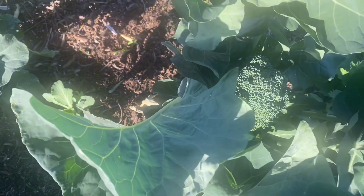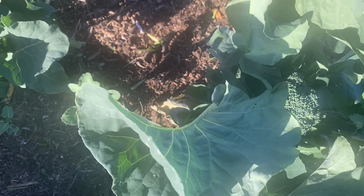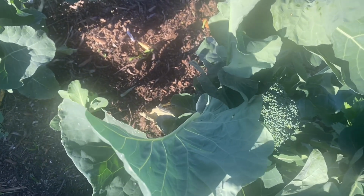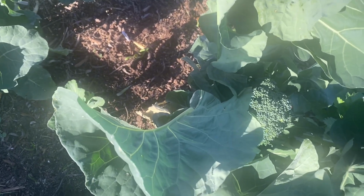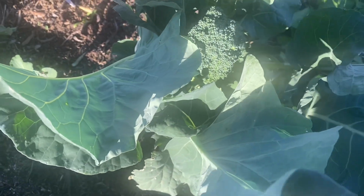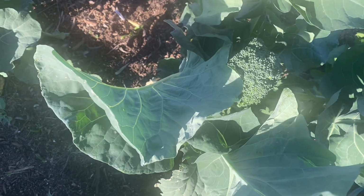Y'all, there is a total difference between the rain that comes down from the sky and the water that you put on your plants from your hose. The water from your hose has all kinds of impurities, especially if you're using city water, which has chlorine and different things like that, and all of those things are more damaging to your plants. But when it rains, that water is awesome. It will make a huge difference in your plants in just a couple of days.